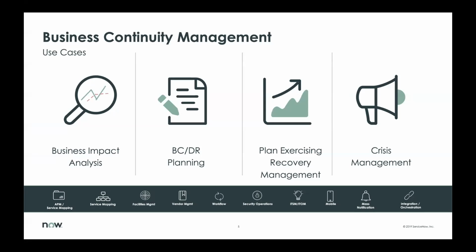So the last slide is really focused around what we're going to look at today. So here's what the ServiceNow business continuity management application encompasses. Today during the demo, you'll see me go through different BCM dashboards. That's going to include reporting that allows our end users as well as management to monitor and analyze risk and data. We're going to look at our assessments.